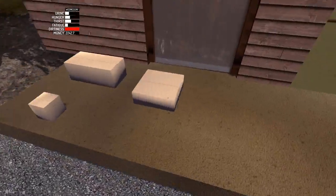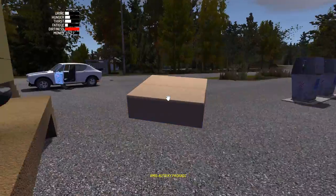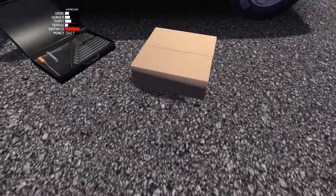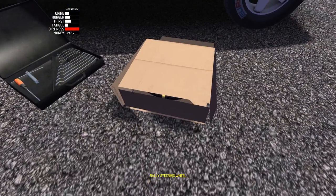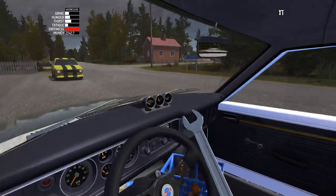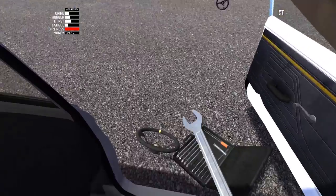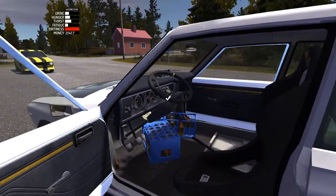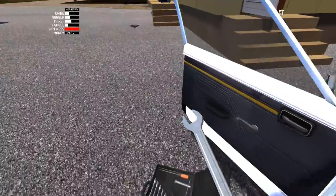I know what you guys are saying. Don't leave it there. Someone's going to steal it. No, it's totally fine there, guys. So what is this? Let's see what's inside this little gift. A new steering wheel. All right. So let's install that new steering wheel. Throw this piece of junk over there for now. Hook this one up. Rally steering wheel. There we go. That looks sweet.